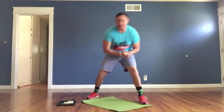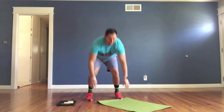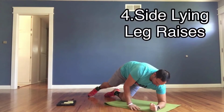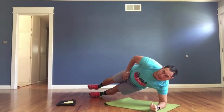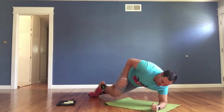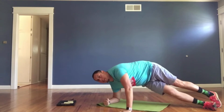Then we got side lying leg raises. So we're actually gonna go down. Again, I apologize. We're gonna go on our forearms, and we're gonna hold our bodies up. And then when we're holding our bodies up, kind of like a side plank, I'm gonna lift my leg up. I'll do it about 3 times on the right, and then I'm gonna switch. Then I'll try it 3 times on my left.